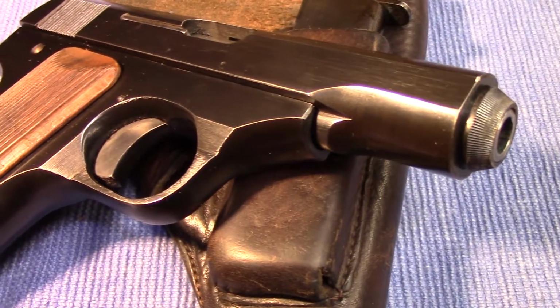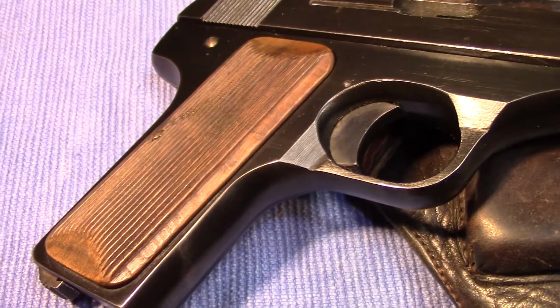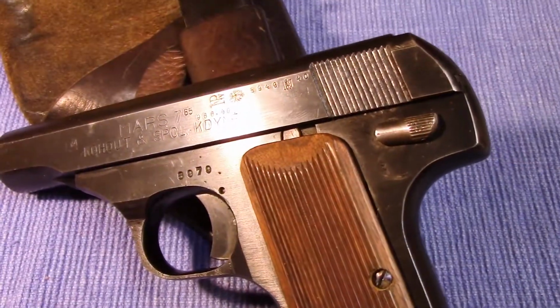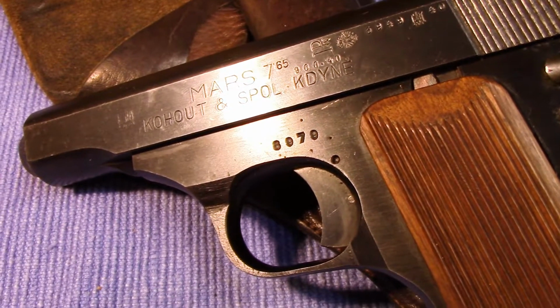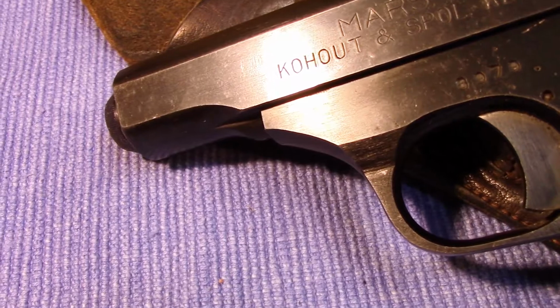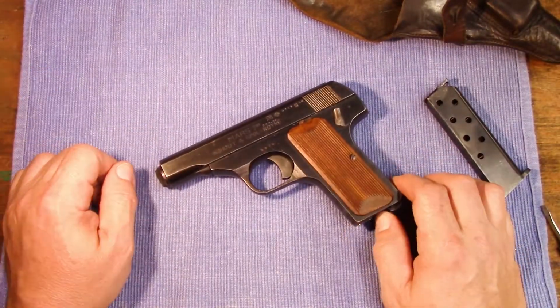In 42, the Germans wanted to force this company to make this pistol for the German military, and this company refused. Not something I would have thought you could do, but apparently they did. And because they refused, they were shut down. So they did not reopen again until the end of the war. After the war, they produced till about 47.